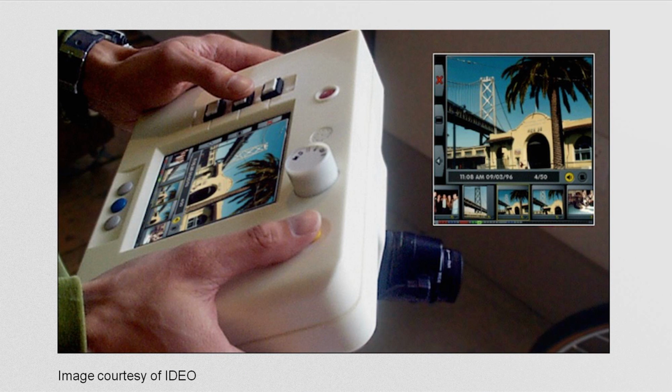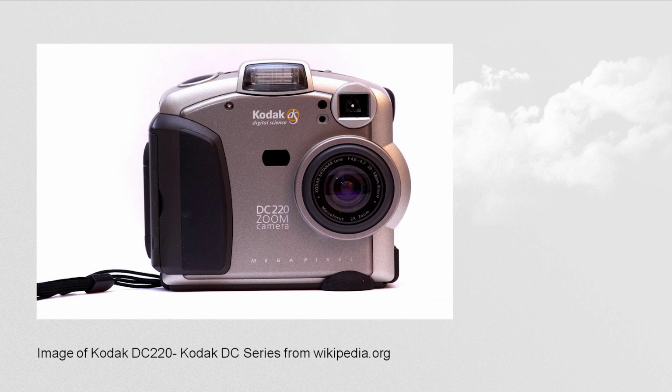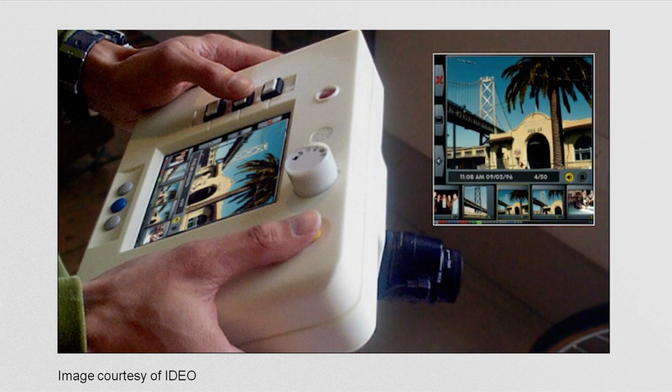Some things you'll notice are, it's clearly not to scale. It's a lot bigger than the ultimate camera was. And the point of a camera is to be able to take it with you. But this prototype was actually tethered to a desktop computer that ran all the application logic.